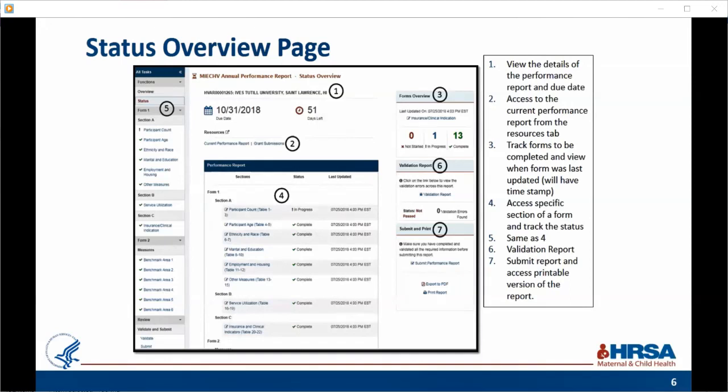The fifth area is the left-hand navigation that can be seen throughout the report. This has similar information as the performance report box, but is able to be seen throughout your report. The sixth area is the validation report box, which shows you that data submitted in the report does not match with the system validations. The most common errors are that the data entered in Form 1 does not equal the total populations found on the participant count tables, which are Table 1 for participants and Table 2 for households.